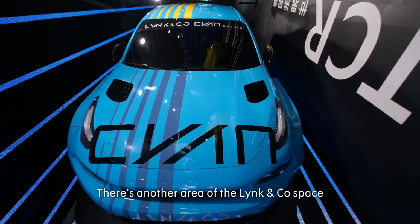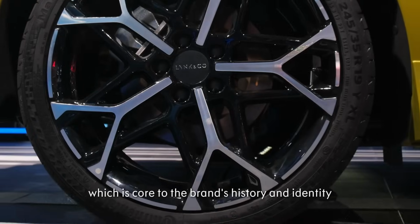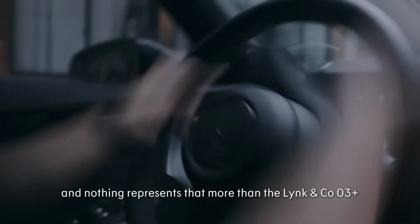There's another area of the Lynk Co space that celebrates Lynk Co's strong racing culture, which is core to the brand's history and identity. And nothing represents that more than the Lynk Co 03 Plus, which happens to be my personal favorite from Lynk Co as well.